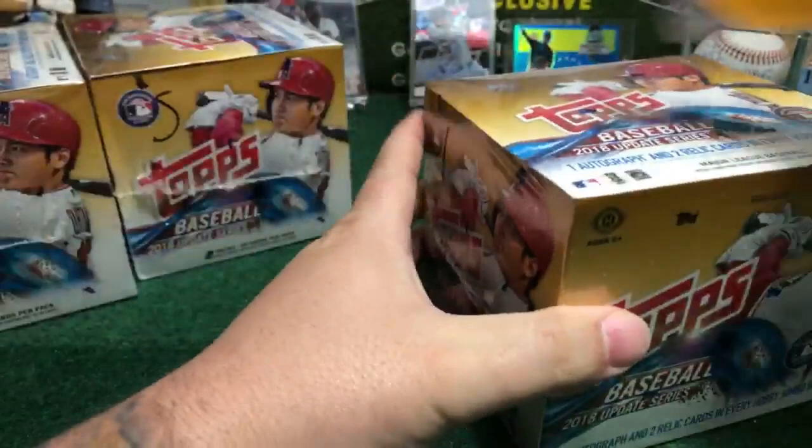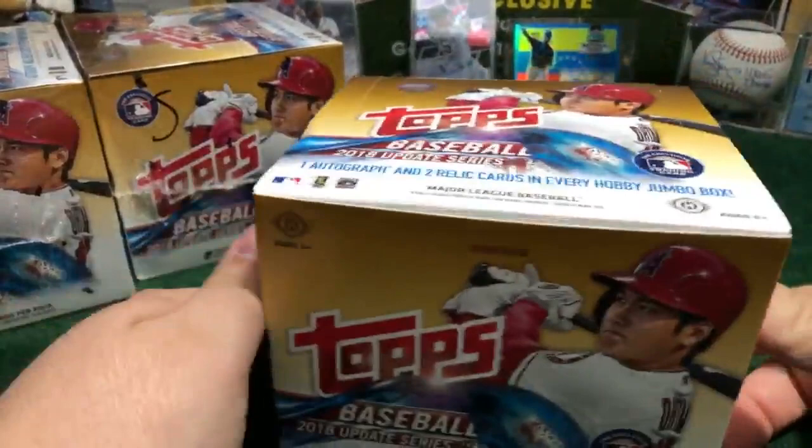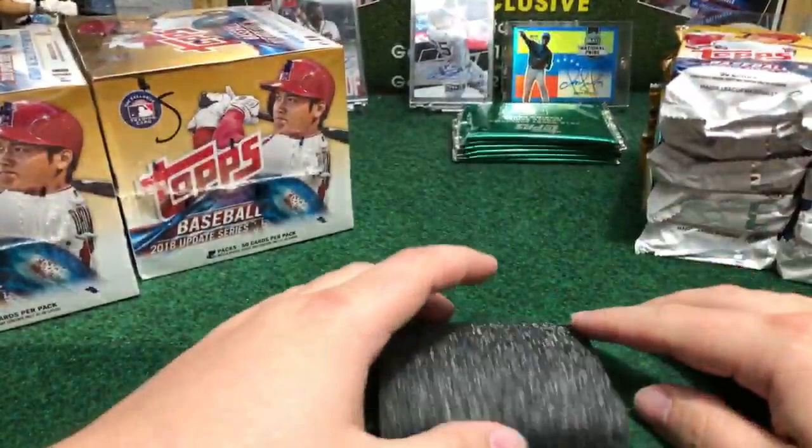We're gonna start with the first. In here, we got 10 packs, every pack with 50 cards. So it's easier than hobby boxes. And the configuration in this one, 1 auto and 2 rare cards in every hobby jumbo box. It's not like the hobby. In this one, we got certainly the amount of autos per box, 1 and 2 memorabilia cards. So here, the first 10 packs of the break, and you got the 6 silver packs at the end.